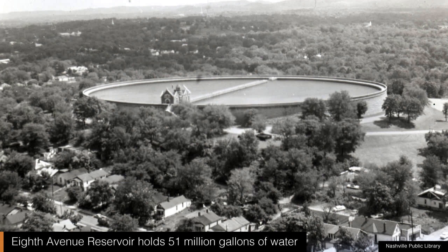And then it's distributed from pipes there throughout the city. And what is the house on top of the reservoir? That's an old valve house that could be used to control which side, how the water was distributed through the piping that came into the reservoir and left the reservoir.